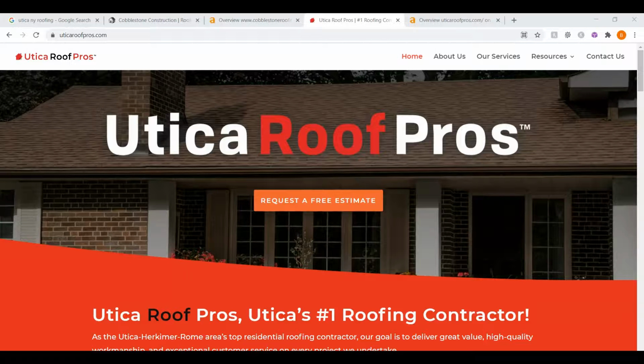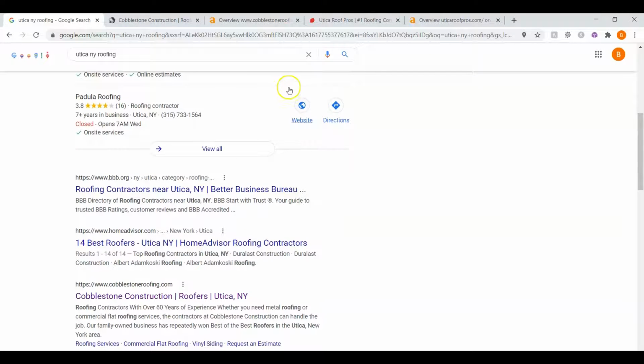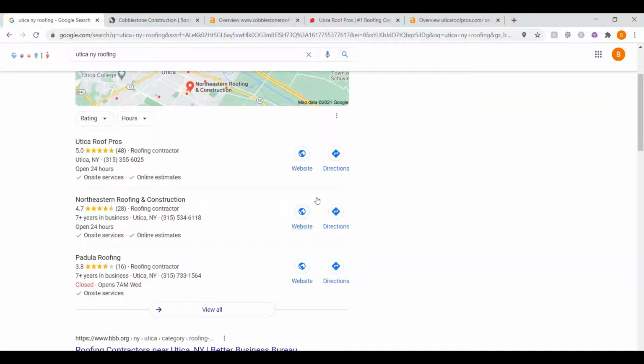Now, I know you said Utica Roof Pros were someone that were doing really well, and that makes sense because they're first in the map pack here, right? A lot of people will call the first 3 here and they'll find their contractor. However, there are still people that'll scroll by there and come straight to the organics. You want to be really in the top 3 for both, okay?